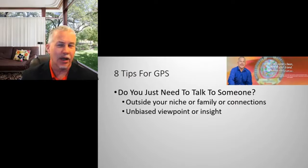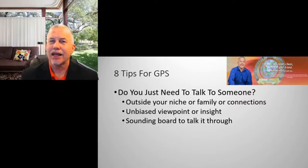So when we talk about these things over here, an unbiased viewpoint or insight, that's important. If you really want to get to the core of something, sometimes you just need a sounding board to talk it through. Have you ever tried to have a conversation with somebody, and they just took what you were talking about and ran off with it? They stole your idea, your conversation, your energy and passion, and went off and did it. Sometimes that's what happens.